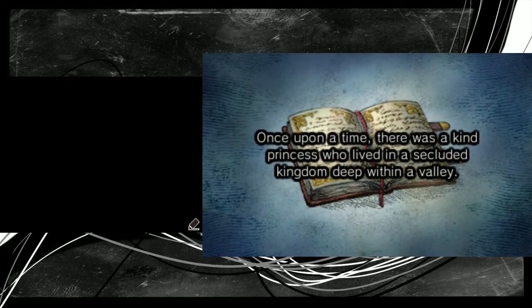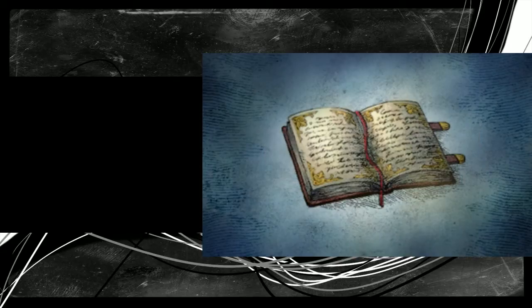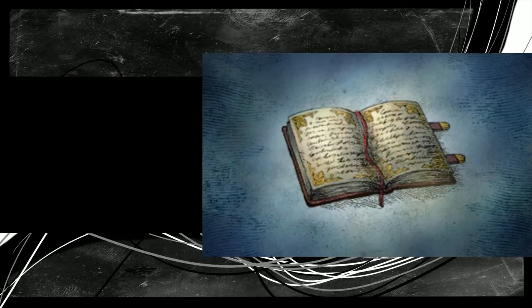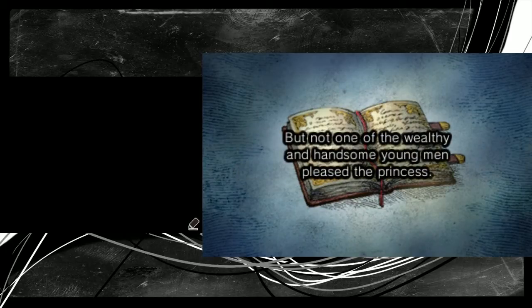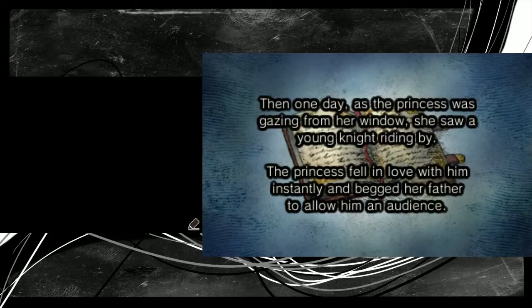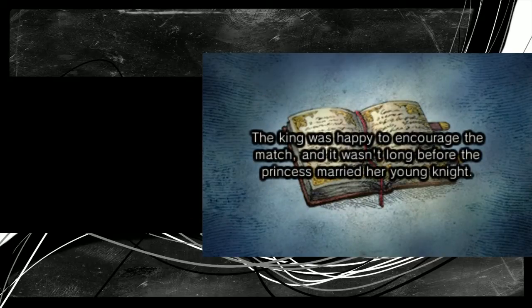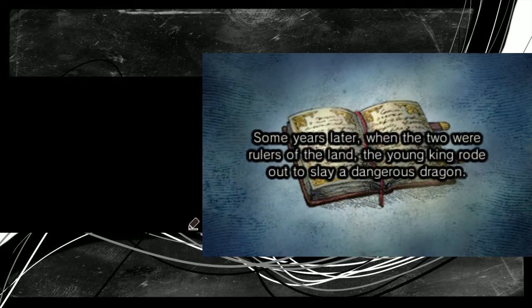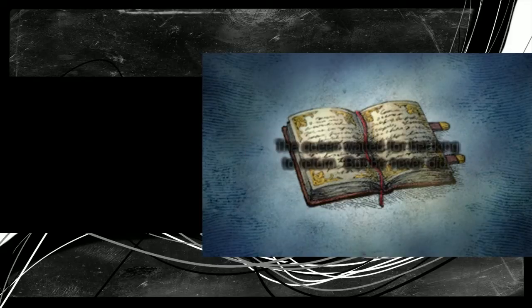Once upon a time, there was a kind princess who lived in a secluded kingdom deep within a valley. This princess was so beautiful that suitors camped outside the castle for months, hoping for a chance to woo her. But not one of the wealthy and handsome young men pleased the princess. Then one day, as the princess was gazing from her window, she saw a young knight ride by. The princess fell in love with him instantly and begged her father to allow him an audience. The king was happy to encourage the match, and it wasn't long before the princess married her young knight. Some years later, when the two were rulers of the land, the young king rode out to slay a dangerous dragon. And he died, the end.